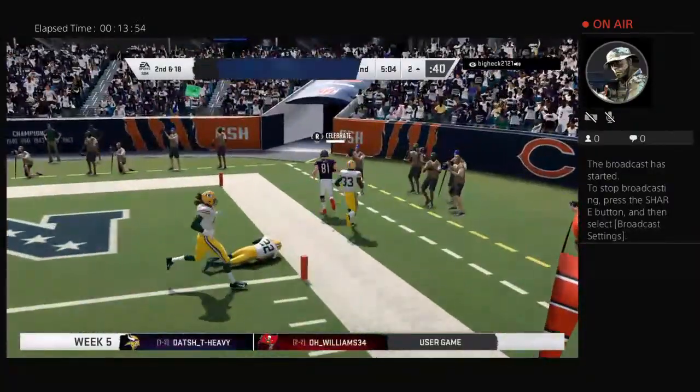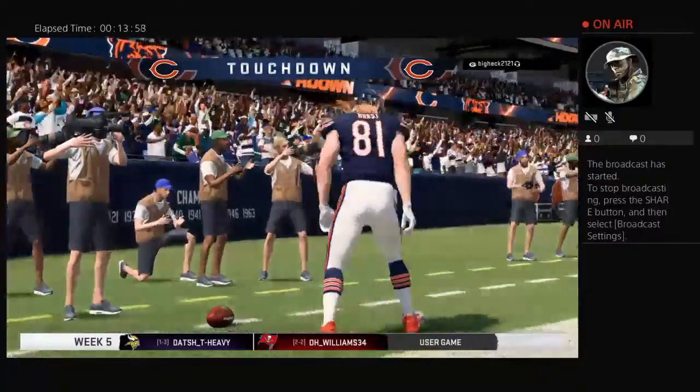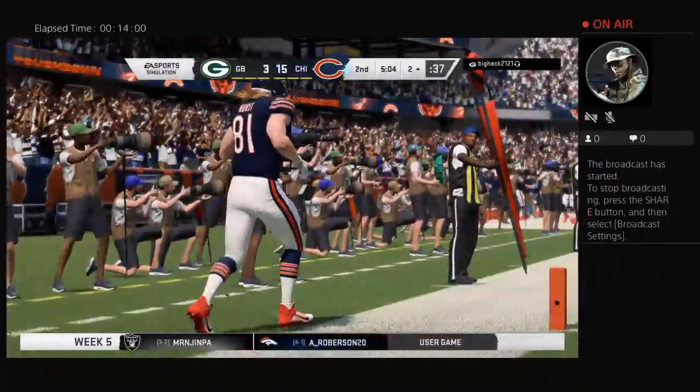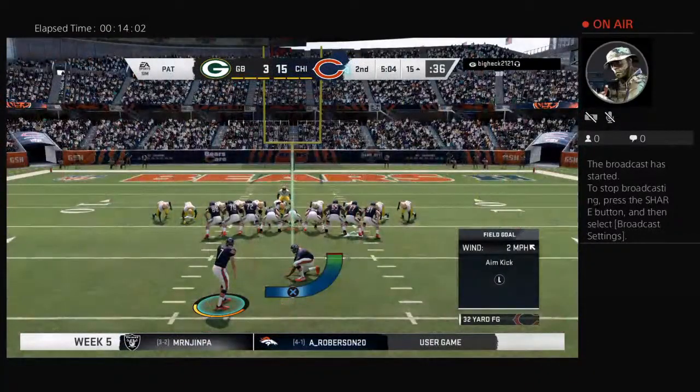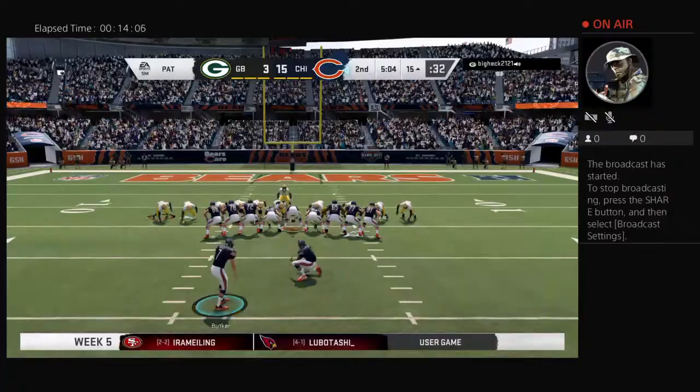This is caught, and he is in. Touchdown, Chicago. Hayden Hurst, his second touchdown on the season as the Bears push further out in front.